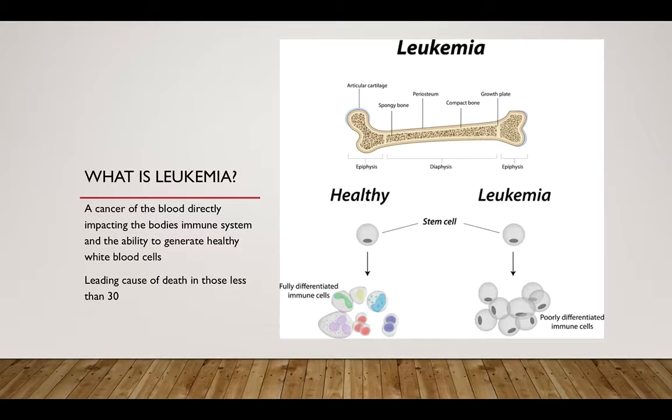Whether it's our skin, our bone, our blood, you can see that these healthy stem cells here transition into differentiated immune cells, and so they provide a functionality for different niches within our body's immune system. But leukemia stem cells do not allow for differentiation, and so our body significantly suffers when we have leukemia, and our body is unable to fight off essentially any sort of biological attack.